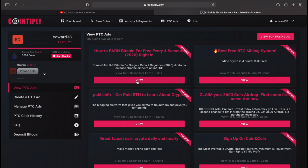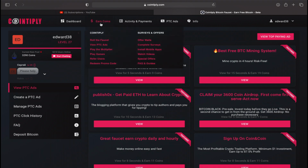Once you click on view, it's going to send you over to a different website where you have to stay on there anywhere between 5 seconds to around 30 seconds, possibly even 1 minute, and then just let it sit there until the timer runs out. Once the timer has run out, you're going to get either a captcha or you're just going to get sent back to this website and redo the process to earn even more tokens quicker. So that's something else you guys can do right there.